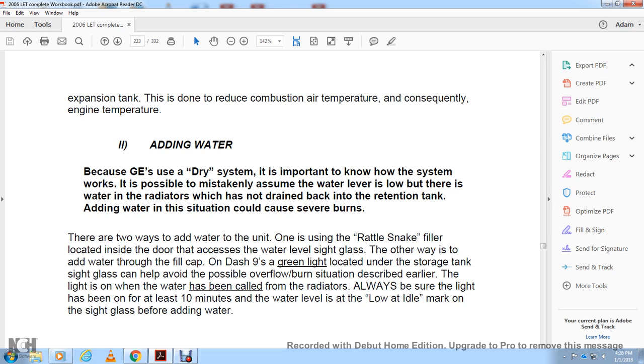There are two ways to add water to the unit. One is using the rattlesnake filler, located inside the door of the access water level sight glass. The other way is to add water through the filler cap on the -9. A green light located within the storage tank sight glass helps avoid the overflow burn situation described earlier.